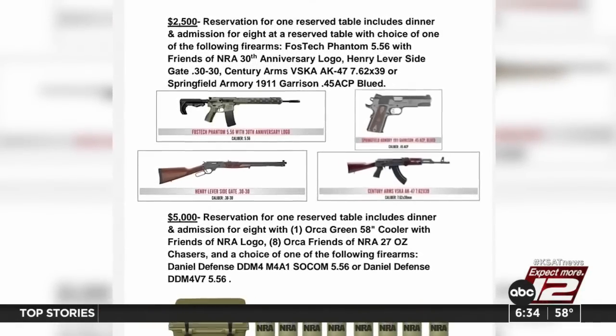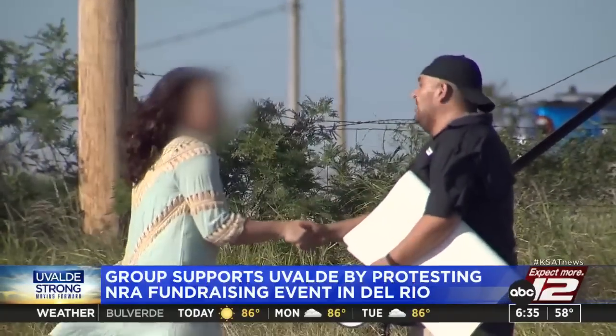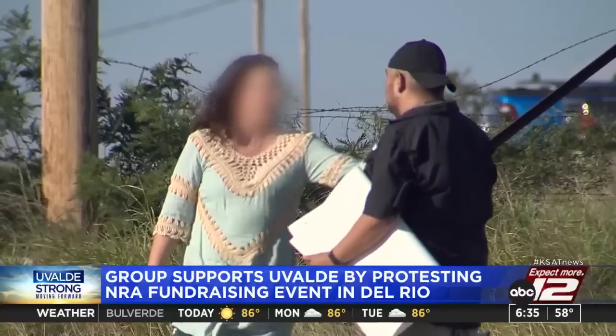receive an assault-style weapon. We went across to the Friends of NRA event and asked if any of the organizers would want to speak to us, and we were told no at this time, but a woman who is attending the event walked out and spoke with one of the protesters across the street. We caught the tail end of the conversation. She explained she respected what they were doing and hopes the protesters had the same respect for them.